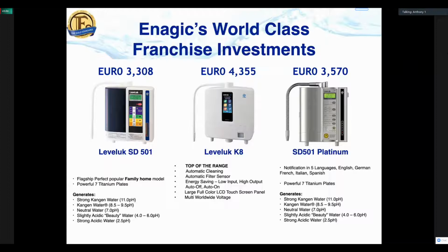Or maybe go in the chat box, let us know which of these machines you own at the moment. Give people some ideas. Those of you who are brand new, that's the question I asked: which machine should I go for? So those of you who have a Kangen machine, go in the chat box and let people know which machine you own.